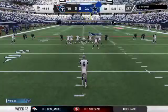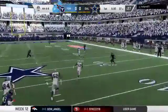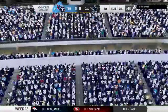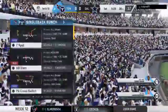On 4th down, here's Brett Kern to punt the football away. And he gets it away, a directional kick going toward the sideline. And this one will not be returnable as it sails out of bounds at their own 28-yard line.